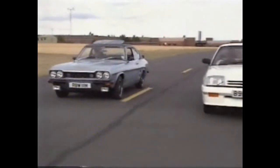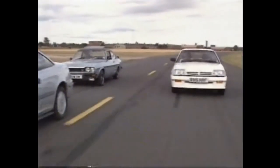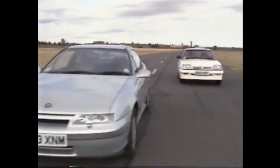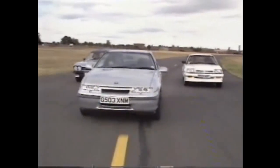By 1987, both the Manta and the Capri were long in the tooth, and Ford were worried about the size of the coupe market, so they scrapped the Capri, while in the same year, GM gave the go-ahead for their Manta replacement, the Calibra.